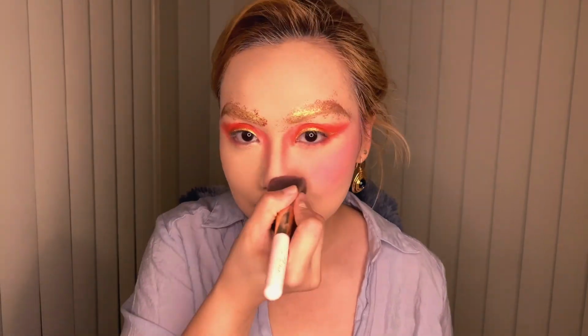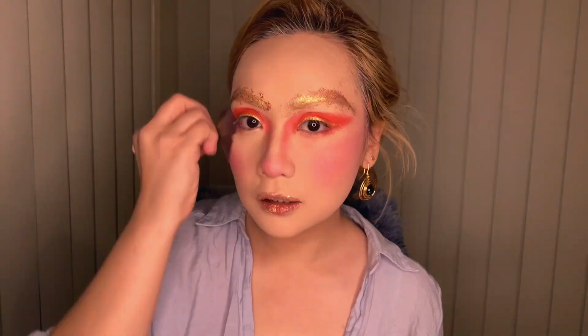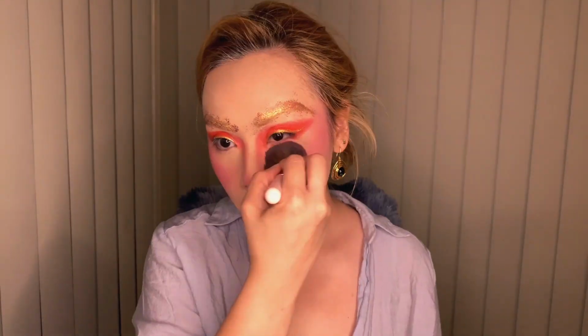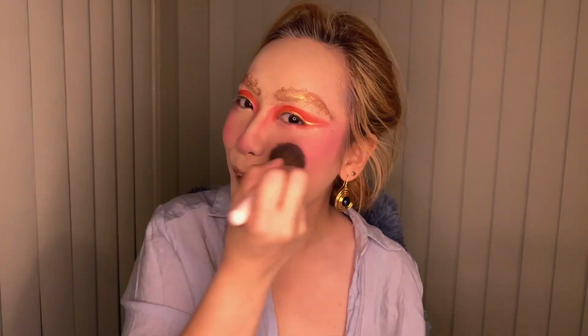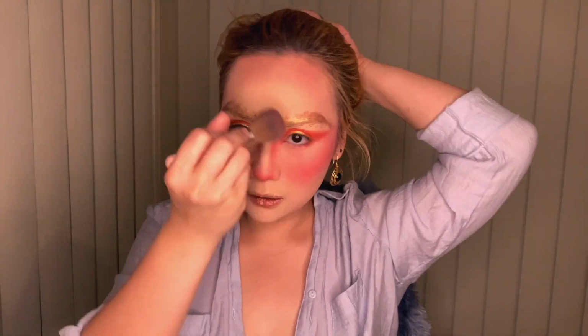Blushing like I've never blushed before, as if I needed any more color. Mixing a bit of orange, so it goes well with the eye makeup. Tiny bit of bronzer everywhere to add body to the color. Of course it wasn't done.